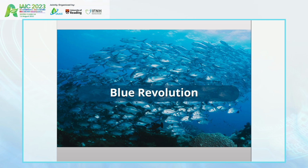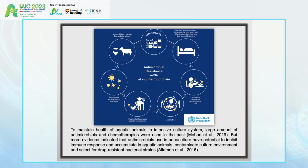Aquaculture grew faster than any other food-producing sector. It will supply more than 50% of aquatic food consumption in the future. In the past, antimicrobials and chemotherapies were extensively used to maintain the health of aquatic animals in intensive culture. However, increasing evidence suggests that the use of antimicrobials in aquaculture can hinder immune response, lead to the accumulation of residues in aquatic animals, contaminate the culture environment, and contribute to the emergence of drug-resistant bacterial strains.